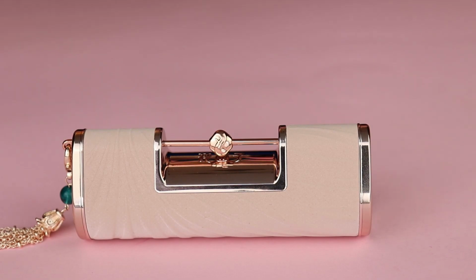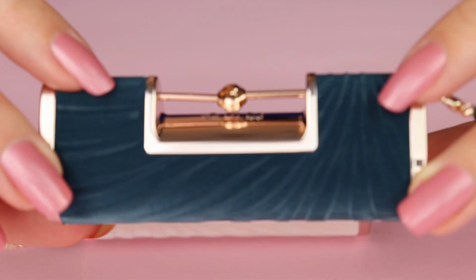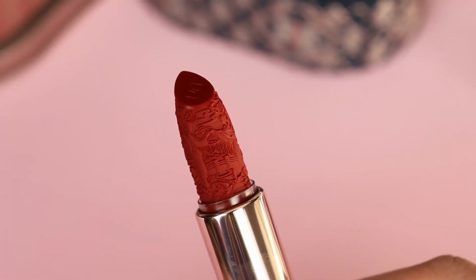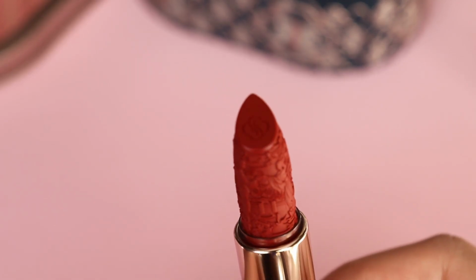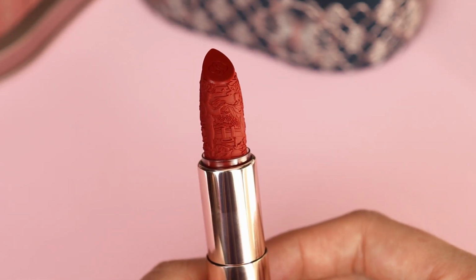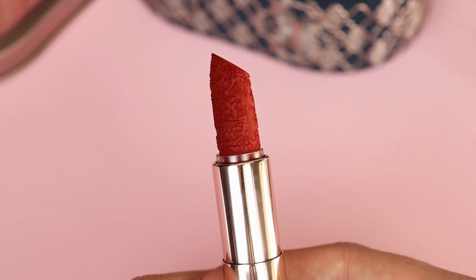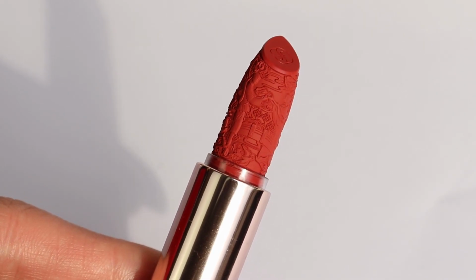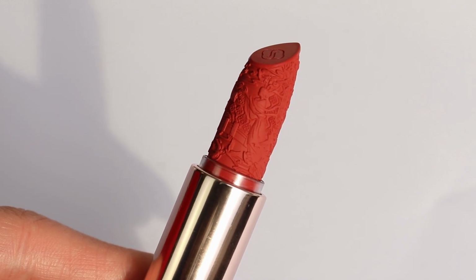Now, as you're looking at the close-ups of the lipstick itself, you can see a scene from a love story between Junyu, the weaver girl from heaven, and Niulang, the cowherd from earth. The whole love story is very romantic, and it tells about the love between Junyu, this is a weaver girl from heaven who decided to go down to earth, and she fell in love with Niulang, who is a cowherd from earth. Their love was forbidden because Junyu was the daughter of the Queen of Heaven.